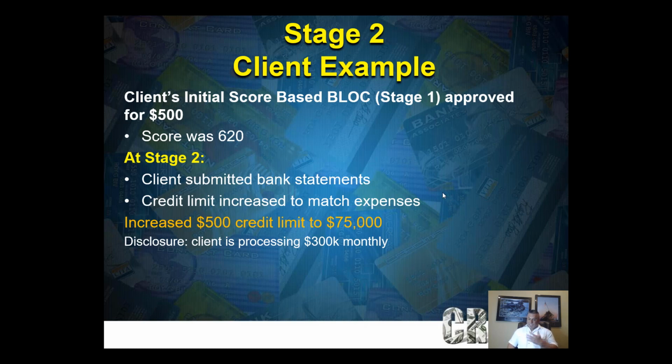Okay, so that's a disclosure here. So don't think just because you submit a bank statement you're going to get $100K. You have to be able to show revenue. You have to be able to show them that you have a business that's doing business. Okay, but that's the potential here. Think about it. This guy had a 620 credit score, started out with a $500 no PG business line of credit, reports to Dun & Bradstreet only, and now has a $75,000 business line of credit with no PG, reports only to business. I mean, that's huge.